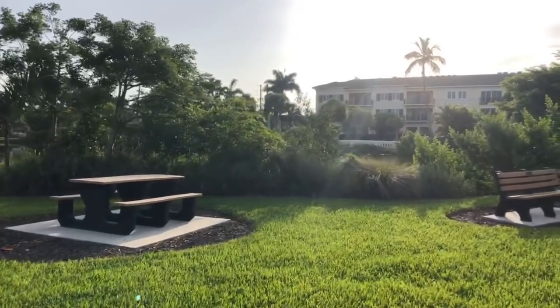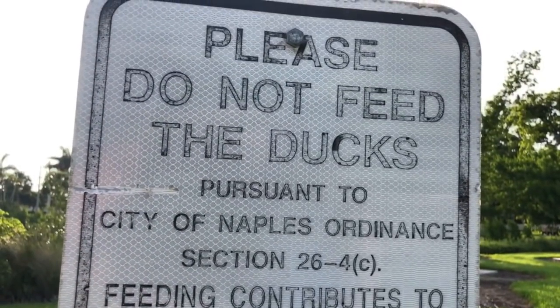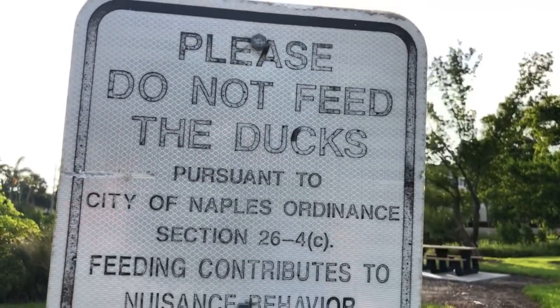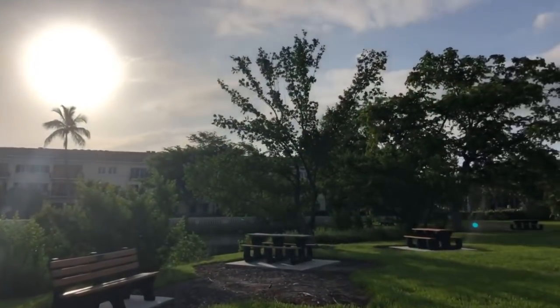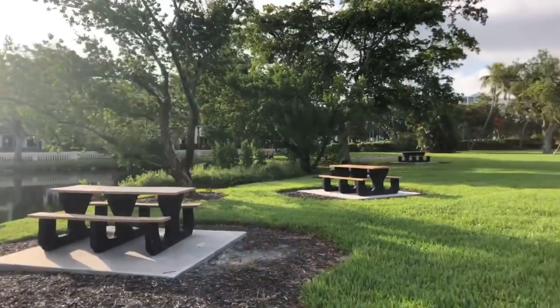There's an important sign here. Please do not feed the ducks. Do not feed the ducks when you come out here. Very tempting for the kids to feed them, but they ask you not to feed the ducks out here. But here's the lake. Let's see if I can get you a view of it from over in the corner.